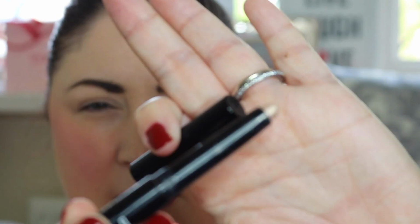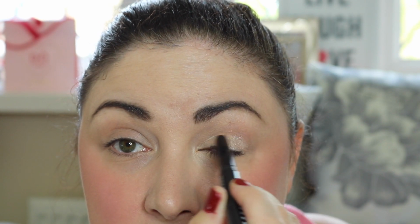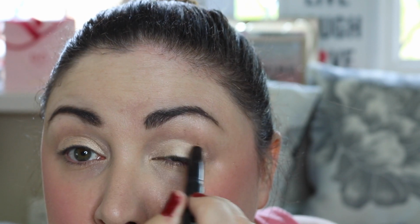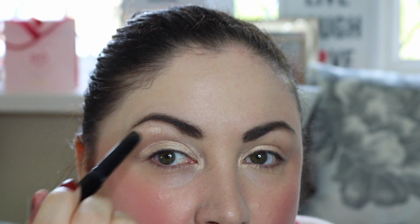I find the sticks are quite easy to apply, so I'm going to go for Longwear cream shadow stick in Truffle. It's like a creamy champagne colour. So sorry about the gardening. And I'm just going to take this all over the lid, right up to the lash line and just build it up really. Take a little bit into the corner. Small amount under the brow. Just blend that bit in.